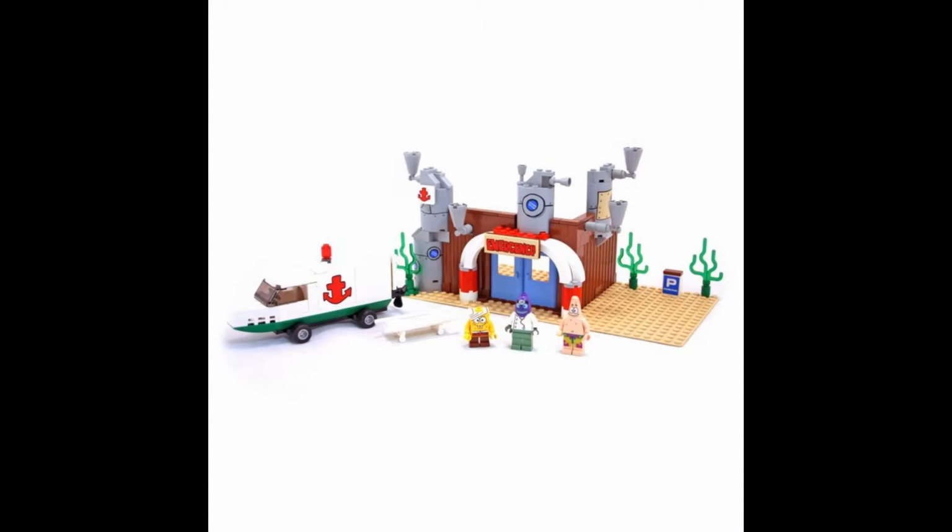Today we're going to be looking at any of the LEGO SpongeBob sets that came out. So let's go ahead and just start right into it.